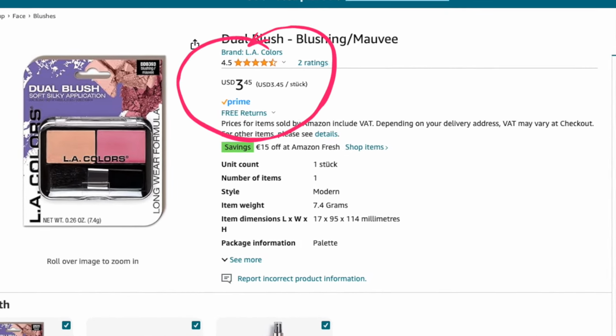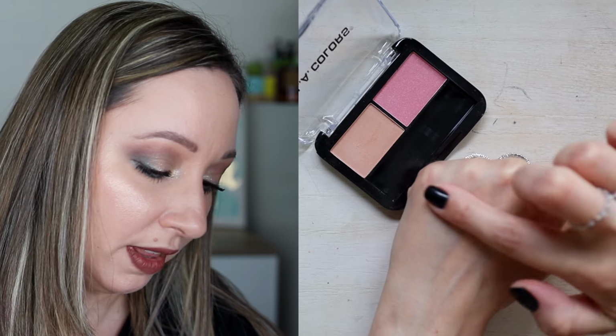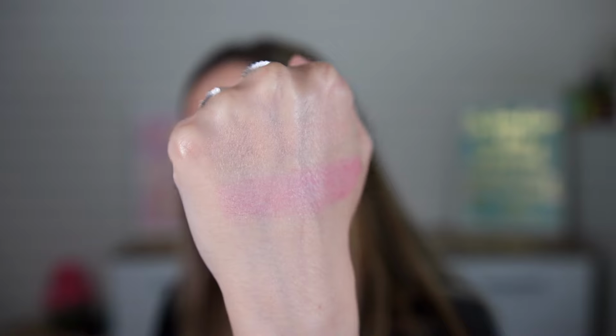That sucks. I'm so disappointed. I thought this was such a good deal. I have paid $3.45. Oh boy, they are so powdery. In the pictures, this shade wasn't so light. For obvious reasons, I'm not gonna use these blushes on my face.